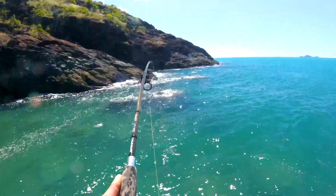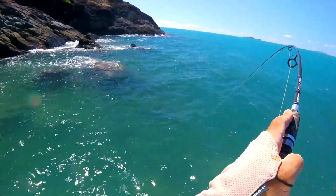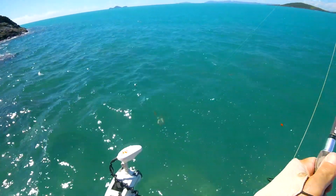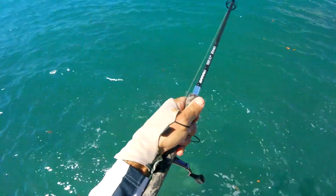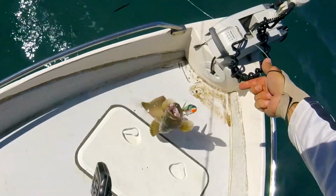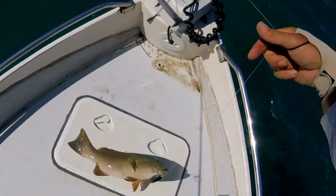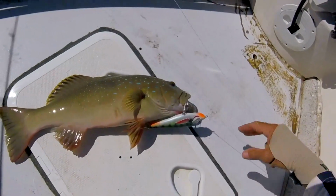Oh, monster! Oh, don't know if it's a cod or coral trout. Oh, it's a coral trout. Ooh, got him. I tell you what, these trout love this Anna perch, and that is a big fish. Oh, yes. That is a big fish. He would go easy 50 centimetres. We'll measure him. Oh, solid fish.